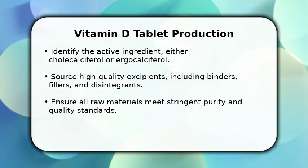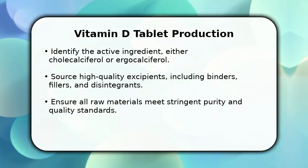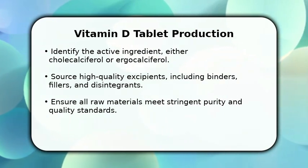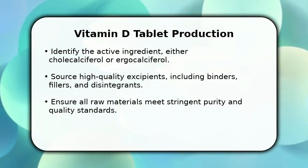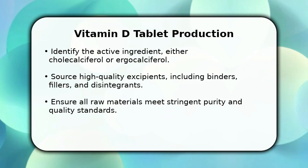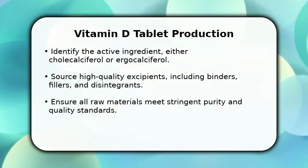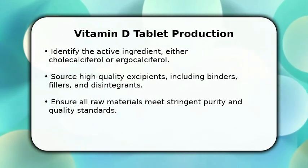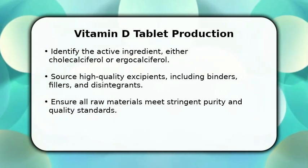First, manufacturers carefully select the active vitamin D ingredient, which is typically cholecalciferol or ergocalciferol. They also source various inactive ingredients, known as excipients, such as binders, fillers, and disintegrants. All these raw materials undergo rigorous testing to ensure they meet strict quality and purity standards before moving to the next stage of production. This initial step is crucial for product safety and efficacy.